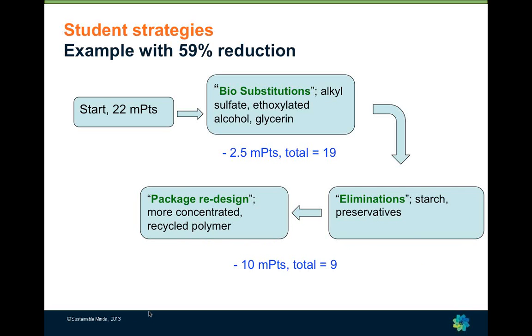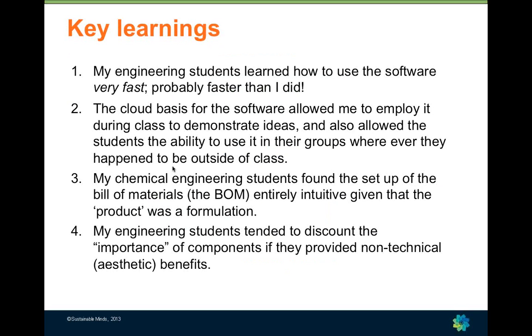Here's another student strategy. They came up with nearly a 60% reduction in bullet points. And again, their first take on this was to try and substitute as many of the petrochemicals with plant-based substitutes. Again, eliminations. And a number of groups felt that having a preservative in shampoo was completely unnecessary. And so a lot of them eliminated the preservatives as an example of making it more sustainable. And then finally, this group looked at redesigning the package, making a more concentrated shampoo using recycled polymer. They ended up with nearly 60% reduction.